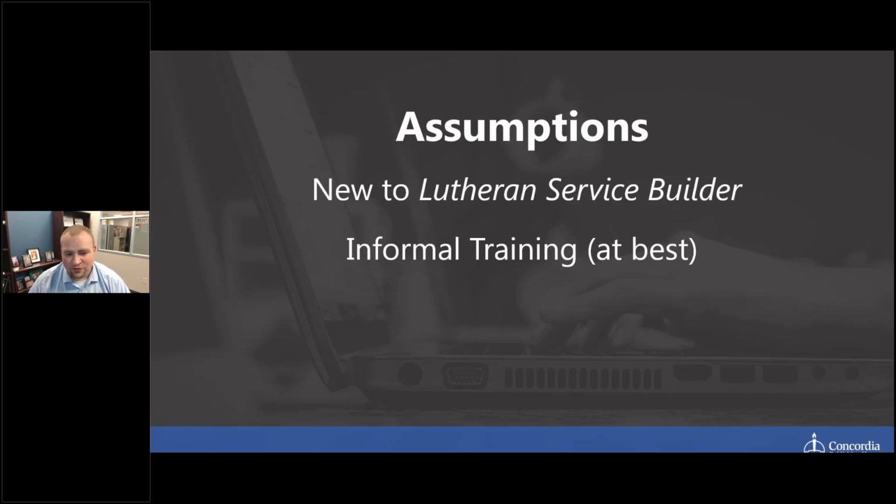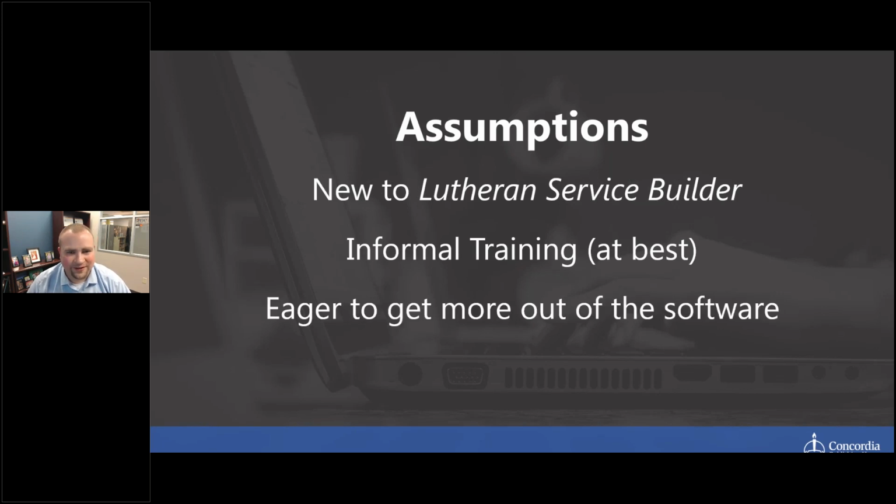So I'm assuming you're eager to get more out of the software, otherwise you wouldn't be here today. And I'm also assuming you're very busy. That's kind of the theme, time management.